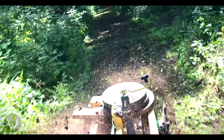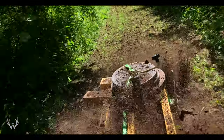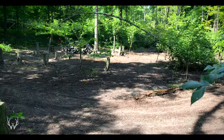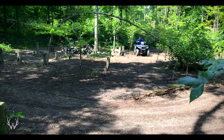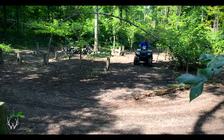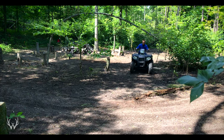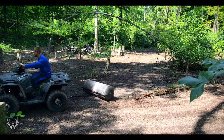Now, if you are going to use this method in order to plant your clover plot, make sure that you are packing the soil down after you disk up the plot. And the reason you want to do that is because clover is a very small seed, and that seed can't fall too deep within the soil. When you disk up the plot, you're going to be loosening up the soil, and if your clover seed falls into that loose soil, it's going to germinate, but it's going to be buried too deep to emerge from the soil.